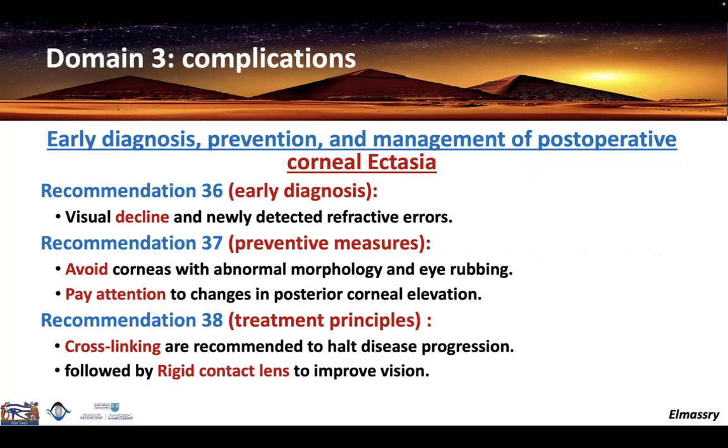Early recognition of ectasia is a must, by continuous postoperative monitoring of the vision for all patients of the LASIK surgery. Visual decline and newly detected refractive errors should be noticed, and if there are very early changes in the posterior float with the Pentacam, this should be treated with cross-linking. In selection of the patient, avoid corneas with abnormal morphology and eye rubbing, and take care of the changes of the posterior corneal elevation. Once it is noted there is a continuous posterior corneal elevation, very early cross-linking is recommended, with a rigid hard contact lens or whatever the contact lens to be put after the surgery.